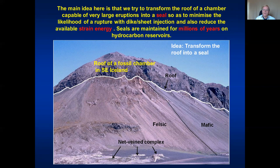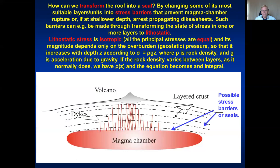I'm not saying we are forming seals similar to those on hydrocarbon reservoirs, not at all. But I'm saying that in principle, we could transform a roof into a seal and keep the magma inside, even if magma is added to the magma chamber and it's slightly expanding. How? We do it by generating stress barriers. Stress barriers are layers or units in the roof of the magma chamber that prevent rupture, prevent dikes or inclined sheets from propagating through those layers.